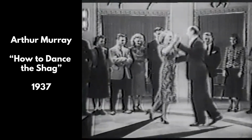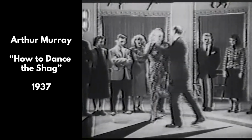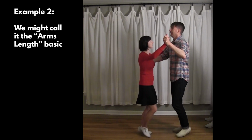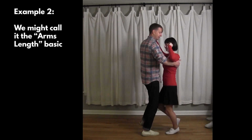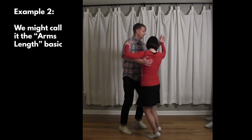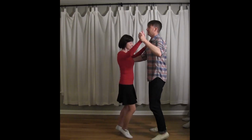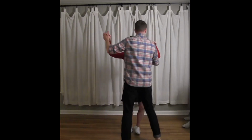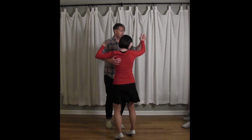If you're further apart from your partner, say like you see in the Arthur Murray video on shag from way back, being this far away from your partner is something that the students tend to do because they don't know each other in class. I'm sure you guys have had experiences with this. I think we need to challenge this because it's going to make it more difficult for them to connect, and I think it's harder for them to just relax whenever they're doing the basic.